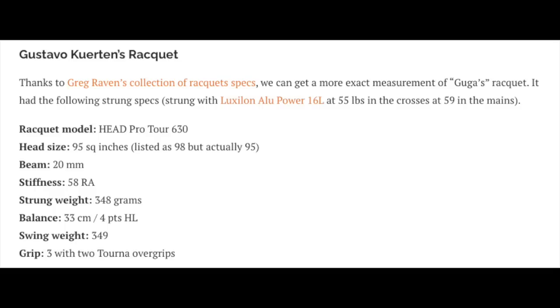Had a low stiffness, below 60 RA in the stiffness rating. Strong weight around 348 to 350 grams, but the balance point was quite low on the headlight scale. So 33 centimeters, which is 4 points headlight. So that's a lot of weight in the head for this kind of hefty frame, which creates a high swing weight. So his swing weight was 349.